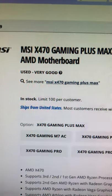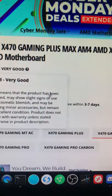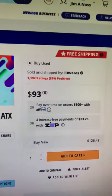There it is. And we are at used. Very good. Which all this means is someone opened it and returned it, I think. This means product has been opened. Shine slow site, cosmetic, blah, blah, blah. Big deal. Okay. Doesn't look like it was plugged in or anything. $93, so it is used.